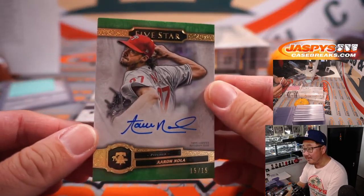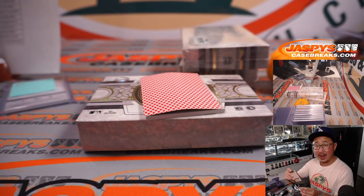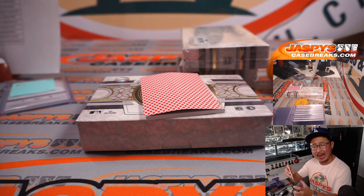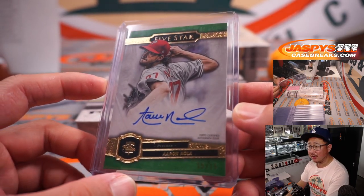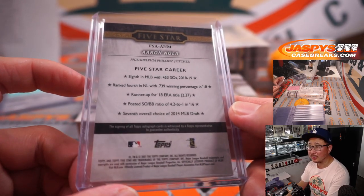There's Aaron Nola, 15 out of 15. That'll be for Harry and the Phillies. I don't know if there's books this year. Or did they introduce books in 5-star? I don't know. I'll have to look at the checklist. But it'd be cool to see a 5-star book.